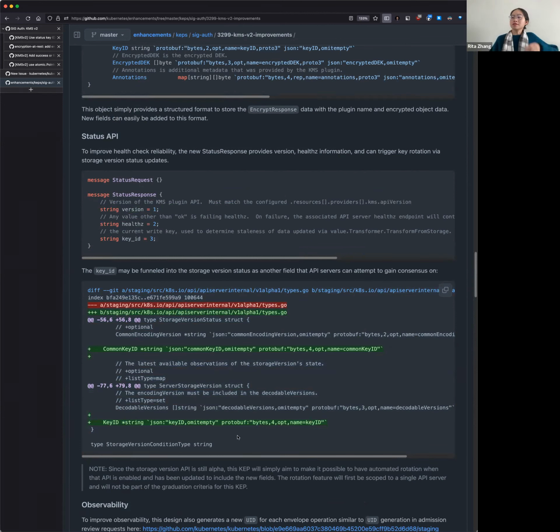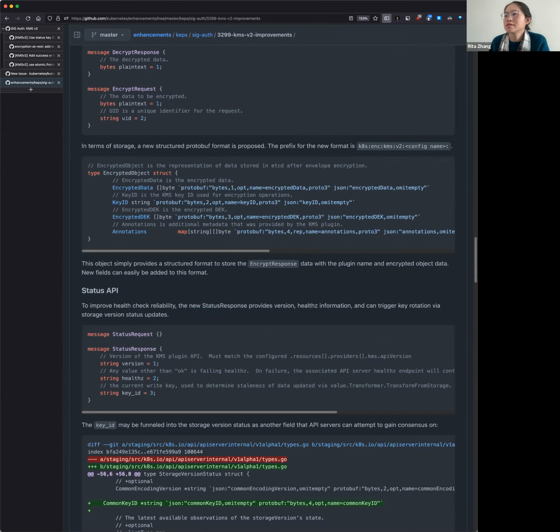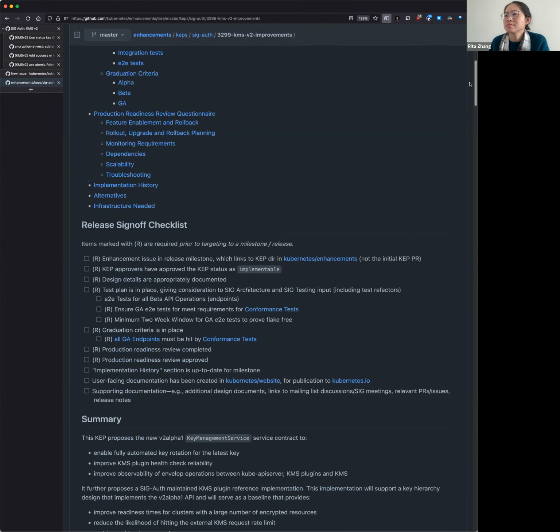Well, the requirement in the checklist is e2e tests for all beta API operations. In which checklist? At the top, the release sign off checklist. And then for GA it's e2e tests that meet requirements for conformance tests. So as far as I understand, encryption at rest is not part of conformance. Sorry, what's not part of conformance? Encryption at rest, the whole concept. Right, which makes sense to me because it's not observable from the outside, so it's hard to have a conformance test that says anything useful about it.